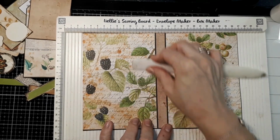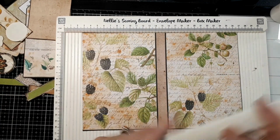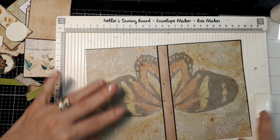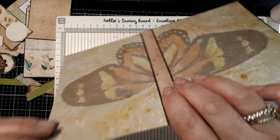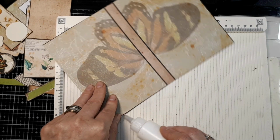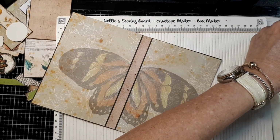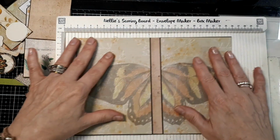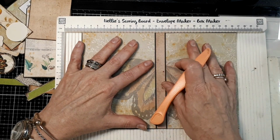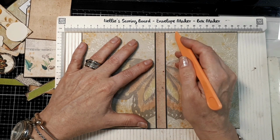but I'm also going to separate the glue a little bit more, so it's all spread out evenly. Add a little glue over here. And I'm going to score, and this is exactly, I think it's an inch for you. For me it's 1.5 centimeters.